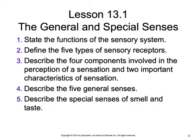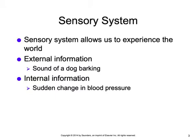Okay, so we'll talk about what the components of the sensory system are and where they're located. Talk about the five senses, and we'll go into more detail about smell and taste and vision and hearing and balance. Okay, so our sensory system lets us see, hear, and taste things in our daily lives and acts as a warning system against harmful stimuli, and it keeps track of what's happening inside the body and sends signals to different organs and helps maintain homeostasis.